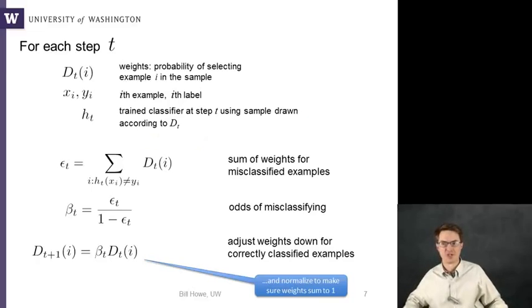Okay, so let's see what this looks like a little more precisely. Okay, so for each step t, we've got a vector of weights, which represent the probability of selecting example i in the sample. So that's this D. So D at t, D of i, is the probability of selecting i in the sample. And these are initialized to equal probability, to uniform probability. Okay, and then x sub i and y sub i are your record and your label.